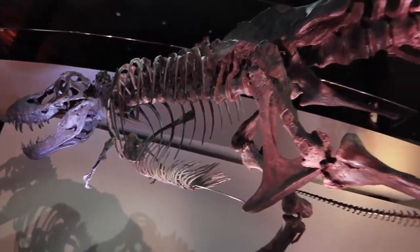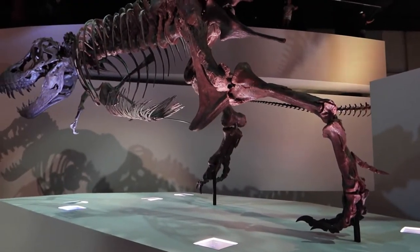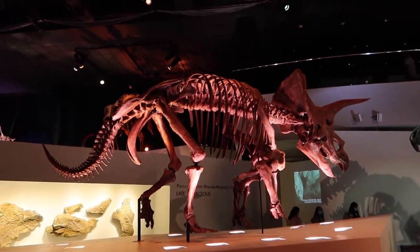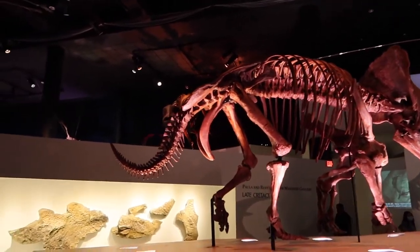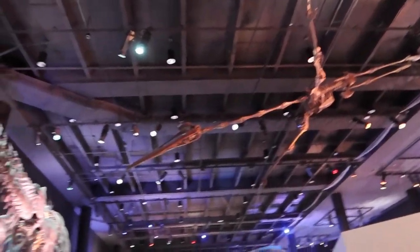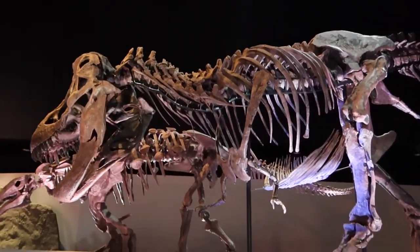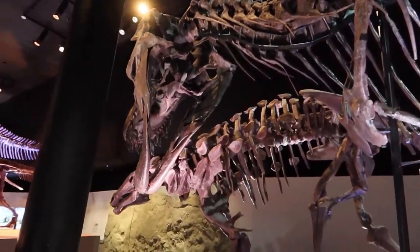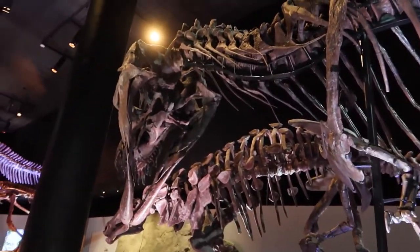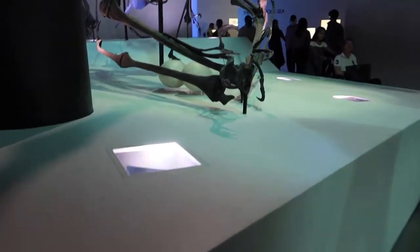Look at this. Amazing. And then they have the Triceratops right here. In the background, you can see one of the mammoths. And then you have the pterodactyl. This guy right here. If I remember correctly, yeah, it's a bob-tailed T-Rex. But is it, could it be though? Or could it just be that it couldn't find the rest of it? I don't know. And then we had the pterodactyl.